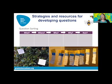And you could do something like having a table, creating a table outside. Another way I've done it is by hanging a washing line or something on some trees and having the question starters pinned to the washing line. And then as the children come up with the questions, they sort them by attaching them to the washing line underneath the correct question starter. And it just allows the children to start thinking about what different types of questions they're asking and maybe which ones are going to be more important or allow us to develop more information by investigating these questions.